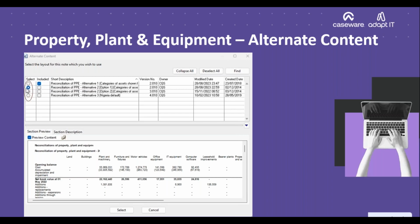So to select an alternate content, you need to click on the radio button select, and you will also be able to preview the content. Make sure that you look whether this is aligned with what you're looking for. In the second alternative, here you've got your cost, your accumulated depreciation, your net book value at start, followed by all the different movements. Isn't it nice? Just a click of a button and you can change the format of your PPE reconciliation.